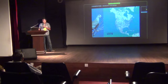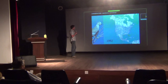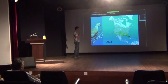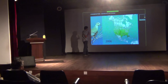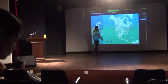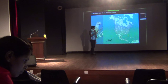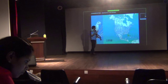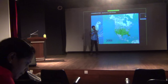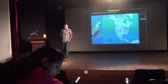Here's just an example of a map of the spread of an invasive species, which we have in India, called the Eurasian collared dove, into North America. And you can see, I should wait till it ticks over, when this time series starts in 1979, there's hardly any reports. It's all citizen science information. And then for the first 10 or 20 years, nothing much happens. But from the 2000s onwards, there's been a massive spread of this invasive bird into North America.